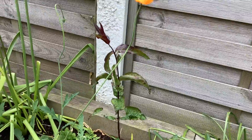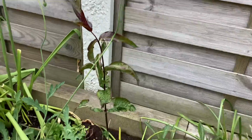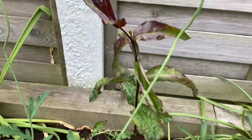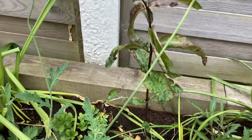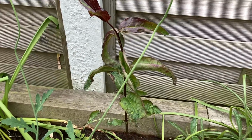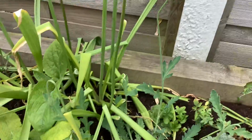Here's got one lovely little poppy, little papaver. Don't know what this is. It's possibly a weed that I've left. I don't know what it is. I'm hoping it's going to flower and give me more of a clue. Somebody said it might be phlox. I don't know if I'm planting phlox there, so I don't know.